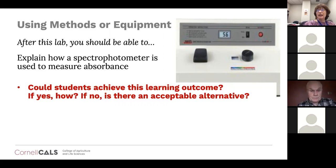And I know a lot of labs meet once a week, and you may want to think about whether that still makes sense in the online environment, or you don't necessarily have to stick with your schedule per se, but how would that look differently? Any other ideas about how we can help students know or learn or experience using equipment or carrying out techniques?